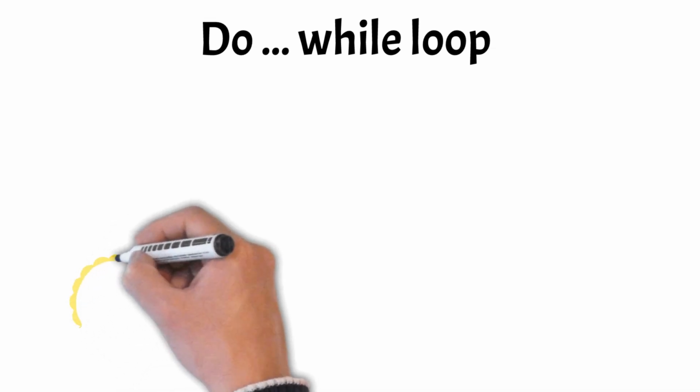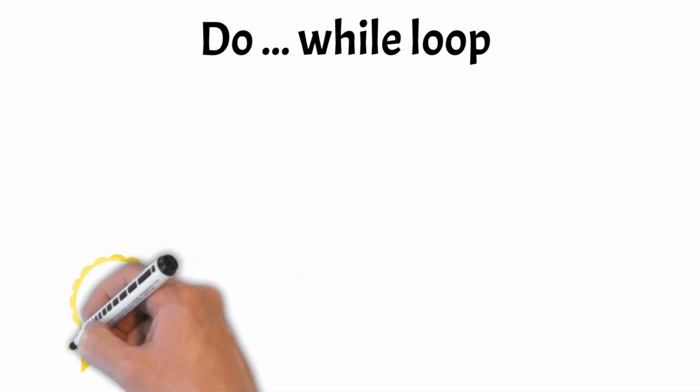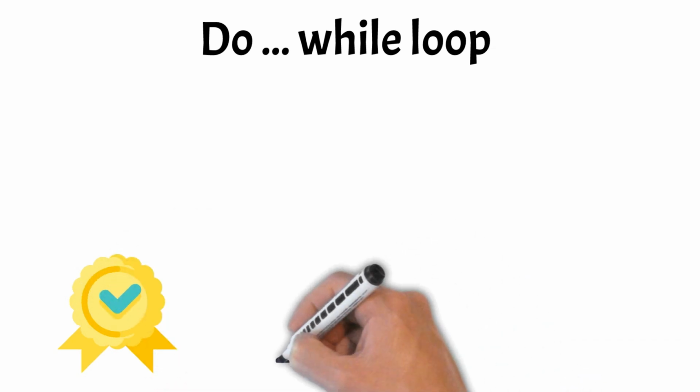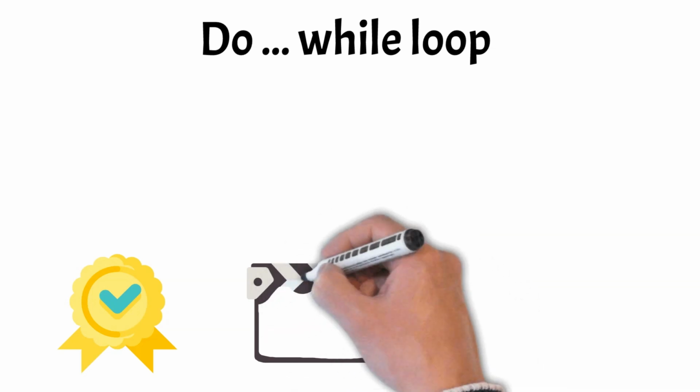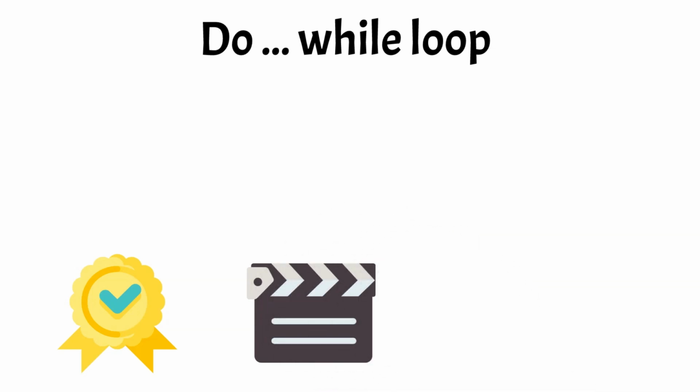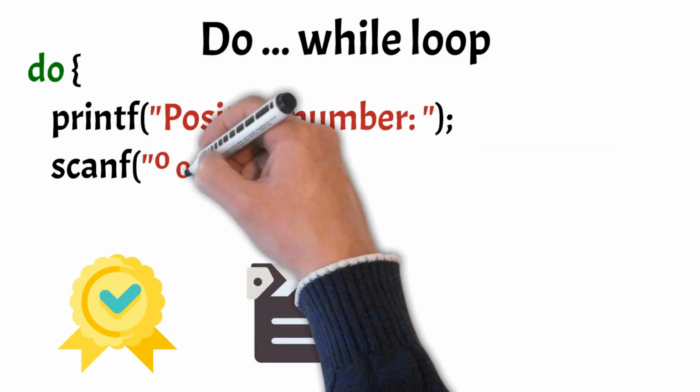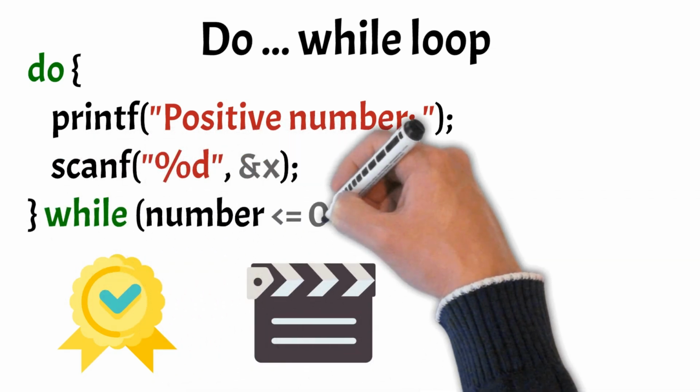Unlike the regular while loop, which checks the condition before executing the code, the do-while loop guarantees that the loop body runs at least once before checking the condition. This is useful when you need to execute a block of code first and then decide whether to repeat it. The structure of a do-while loop consists of the do keyword, followed by the loop body inside curly braces, and the while keyword with a condition at the end.